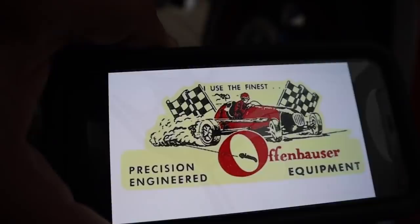I never would have seen that. You can see how it says it if you look really close. Precision engineered, speed equipment, right? So white pinstriping, Offenhauser decals, dummy spotlights, right? Went through the leopard kick panels.